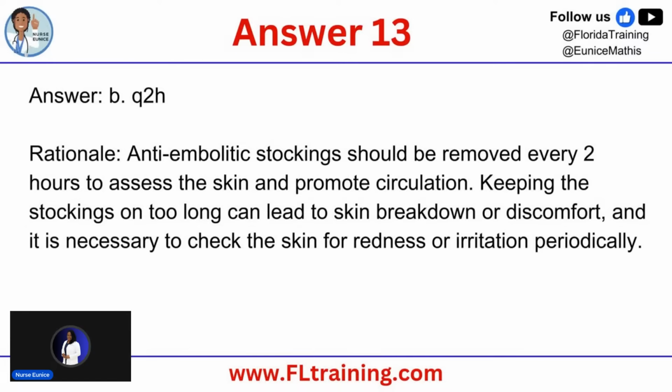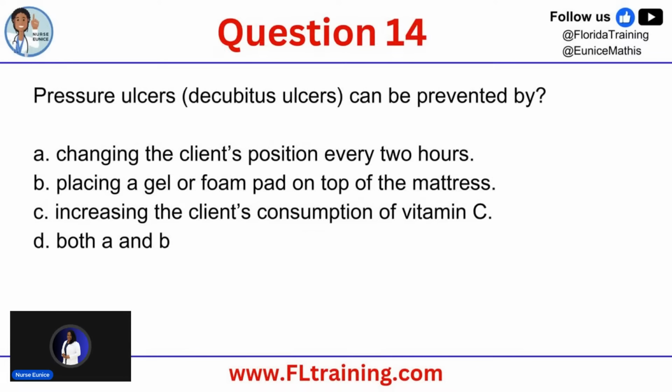So the rationale. The anti-embolytic stockings should be removed every 2 hours to assess the skin and promote circulation. Keeping the stockings on too long can lead to skin breakdown or discomfort, and it is necessary to check skin for redness or irritation periodically. Those are the TED hose. So those are the really tight hose that prevent the patient's blood pressure from dropping when they stand up. And so if you've never seen them, just go ahead and Google it real quickly. But it's called TED stockings or TED hose, TED.